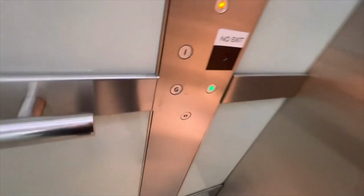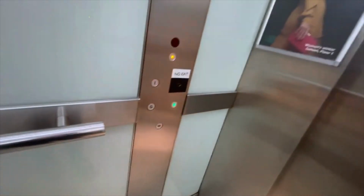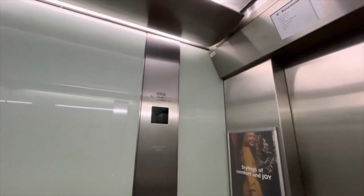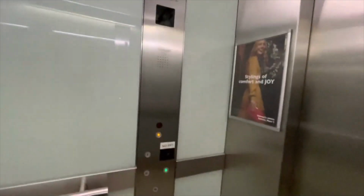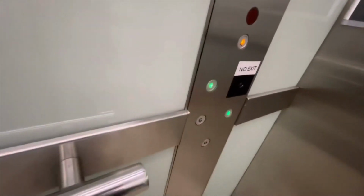Oh, this one's got the voice. Let's go to the basement. Same details, capacity 1600 kilograms, 21 persons. This one's got the Drew's Grove voice. Basement, let's go to one.